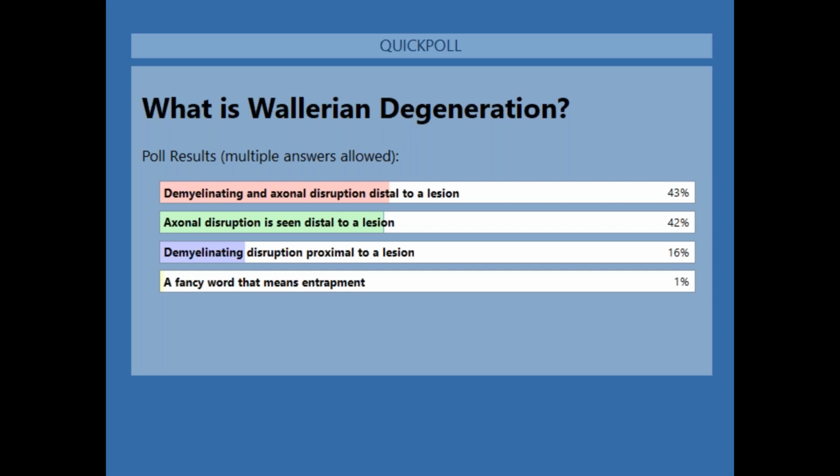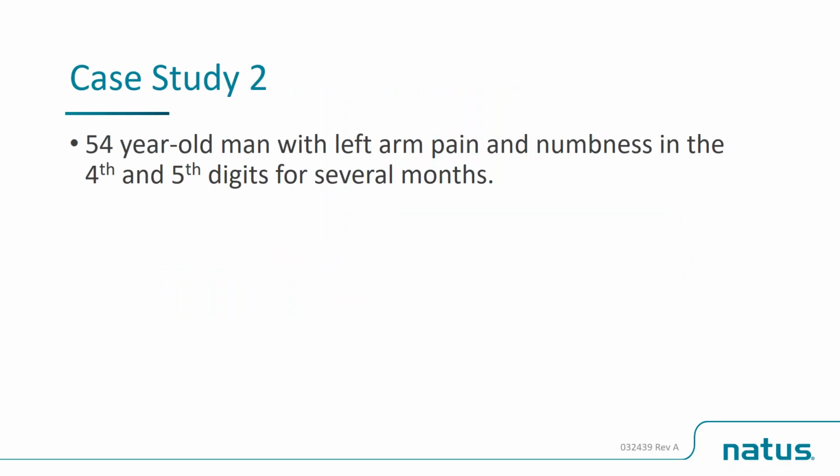Whenever you're looking at an entrapment, if you have a lower amplitude distally, you're thinking, I'm losing some axons. And again, what that means is it's probably a little bit more severe, or it's been there a little bit longer. The myelin is affected, and we see that in the slowing, but with the axons also being affected, it's a little bit more severe, or it's been there a little bit longer.